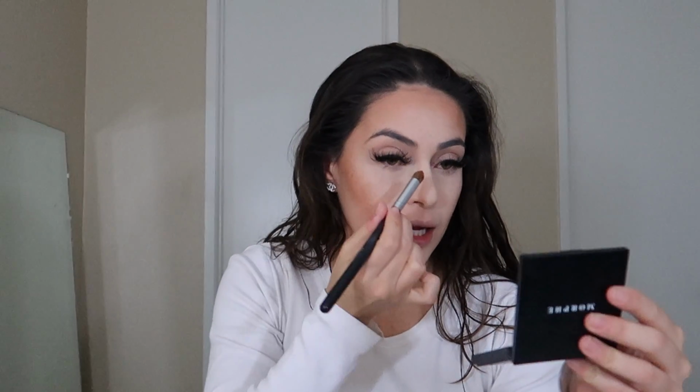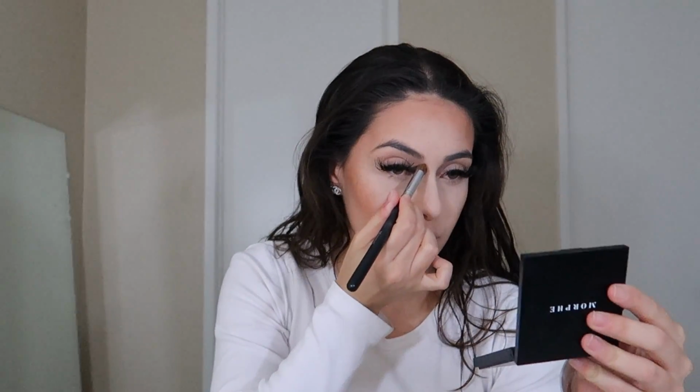Also going under my jawline. And then for my nose, I use an eyeshadow blending brush and I just put a little bit onto the tip and I start from the start of my eyebrow all the way to the ends of my nose.